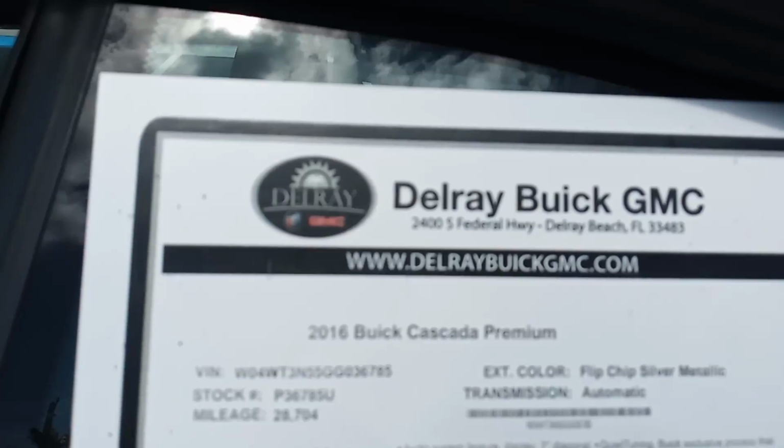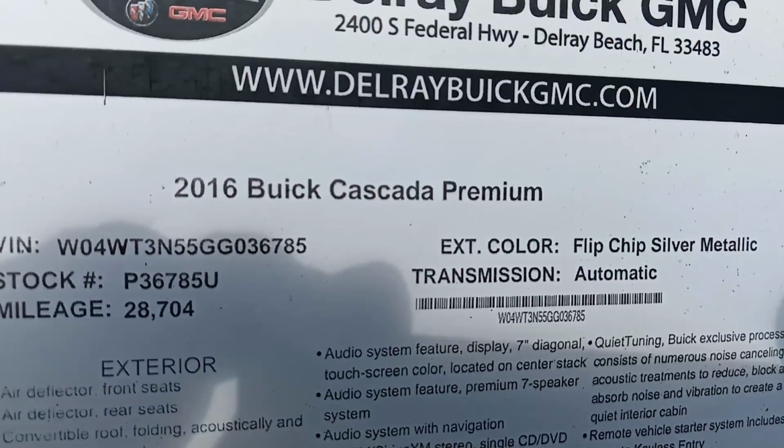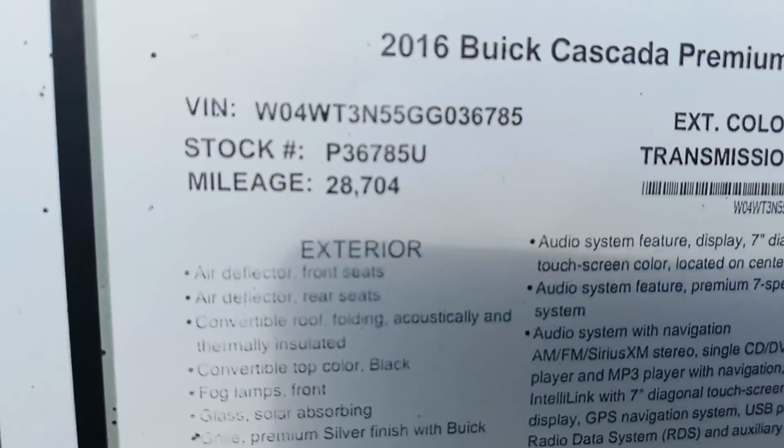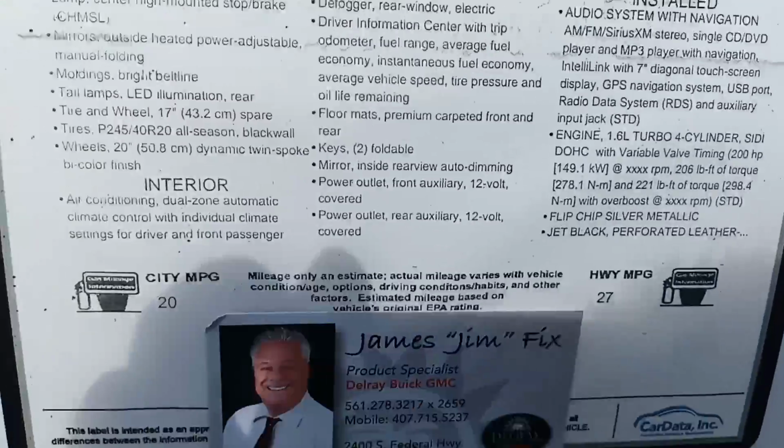Again, this is Delray Buick GMC, Delray Beach. This is a 2016 Buick Cascada. Pretty good gas mileage too.